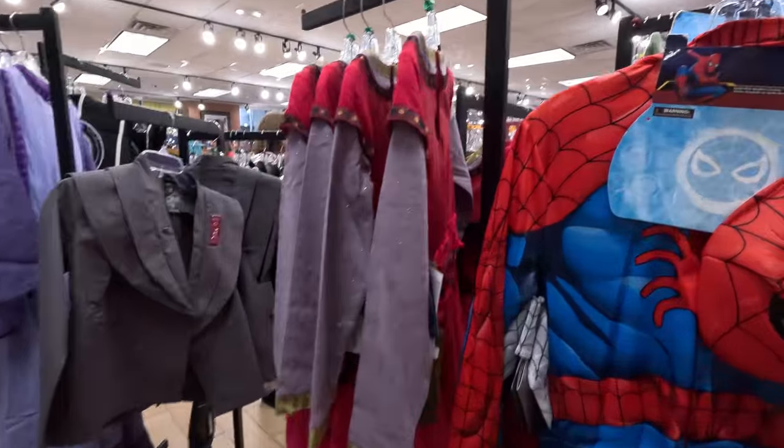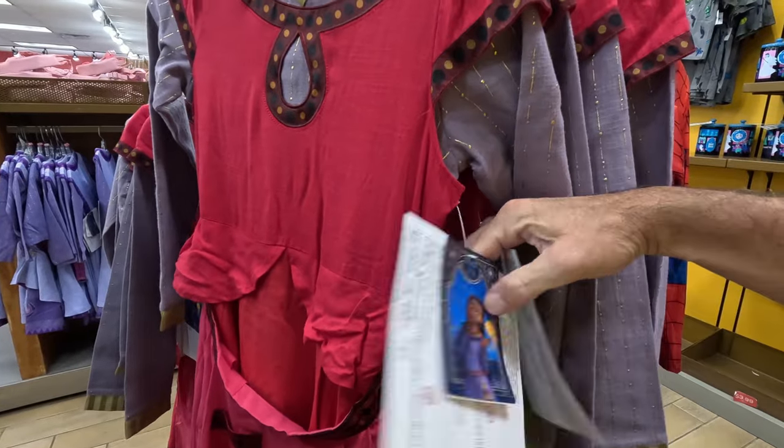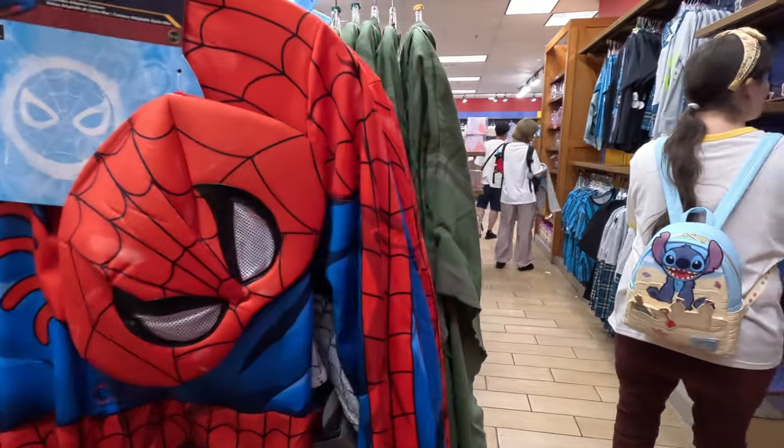All right, they still have all the Halloween costumes. They were 80% off, right? Yes, 80%. But also, we're gonna go to the other stores too. I really like this.